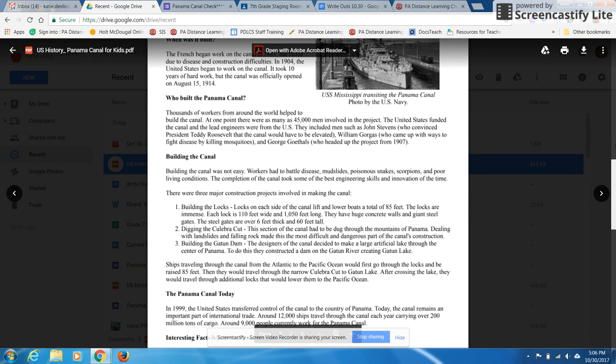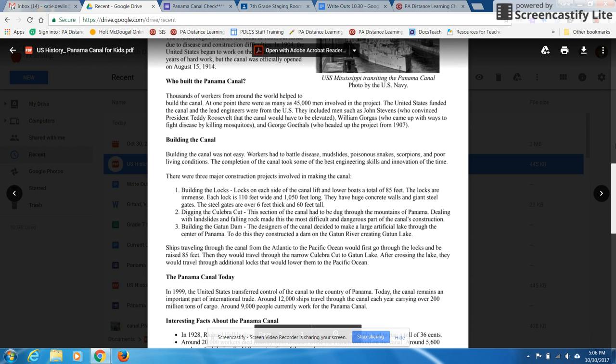The Panama Canal today. In 1999, the United States transferred control of the canal to the country of Panama. Today, the canal remains an important part of international trade. Around 12,000 ships travel through the canal each year, carrying over 200 million tons of cargo. Around 9,000 people currently work for the Panama Canal.